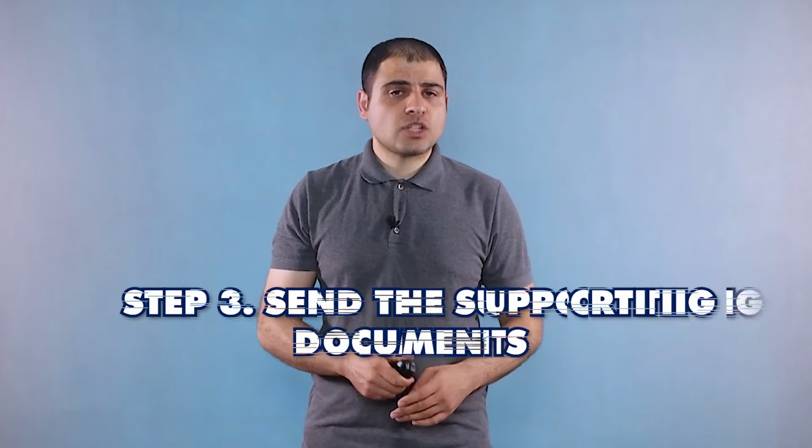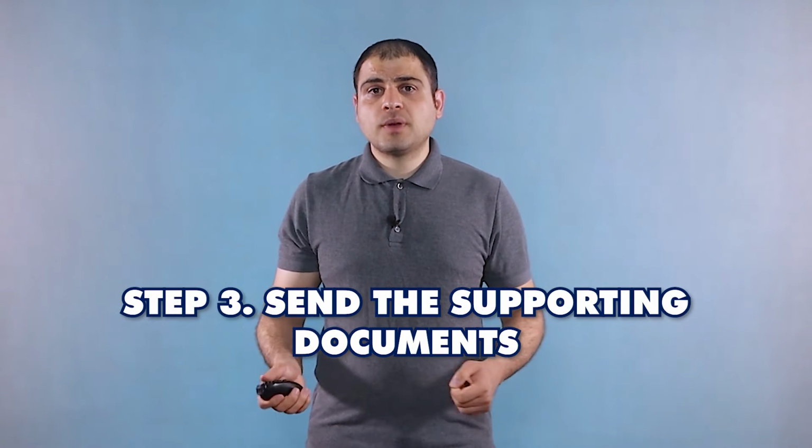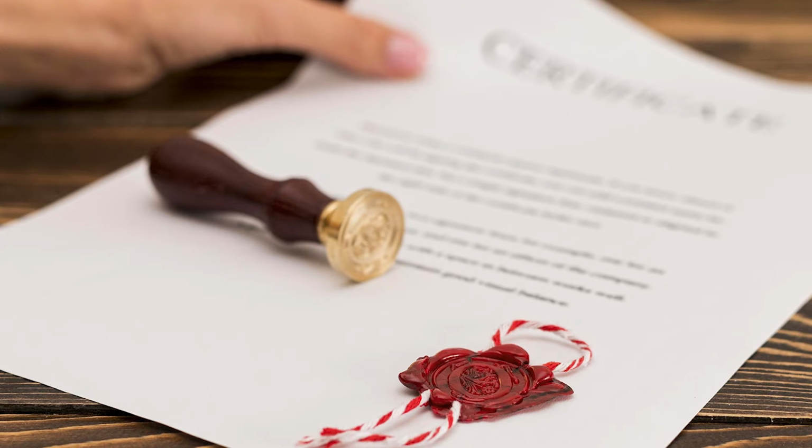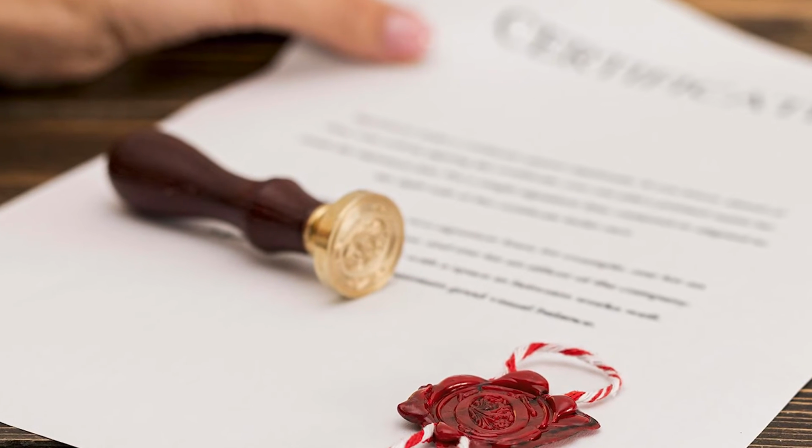Step 3. Send the supporting documents. You must post the documents to the Danish Patient Safety Authority postal address. Consider these points about the certified copies of documents. The copies of your documents must be certified by one of these options: embassy or consulate, notary public, the police, or the authority that issued the document. The certified copy must hold the stamp or signature in English or Danish to verify it's a verified copy. It must be easily identifiable as well. Remember that private people or companies cannot provide a certified copy of documents.